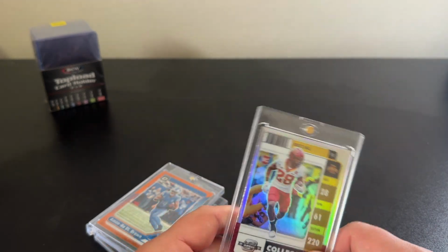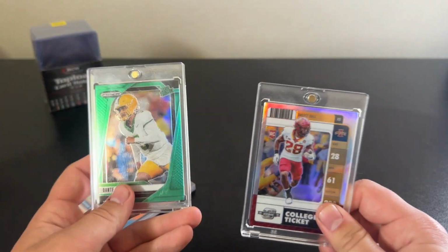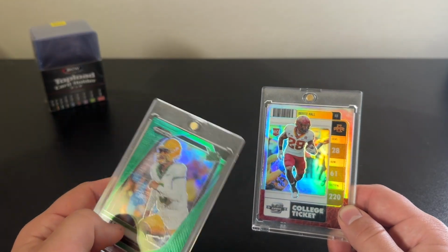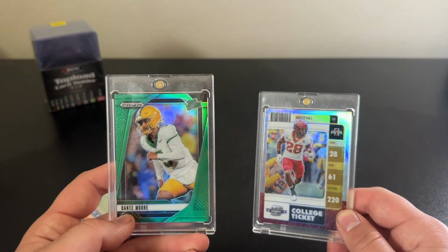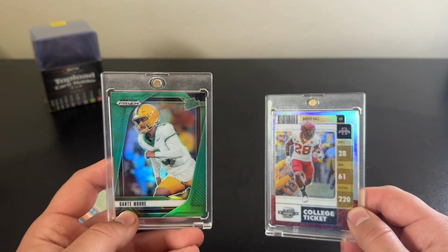This one was, I think, the last of, or no, there's one more. So there's 3 cards left. I think these two were also, again, this is a Breece Hall in his college uniform. This is out of Contenders Optic. And then Dante Moore, Rated Prospect, Prism, what is it, Draft Picks.